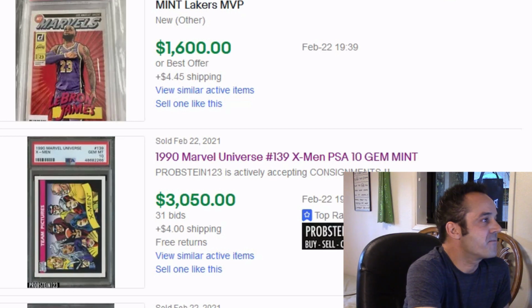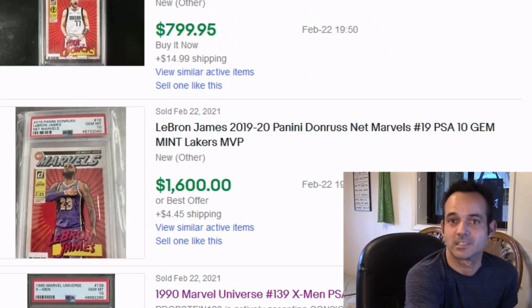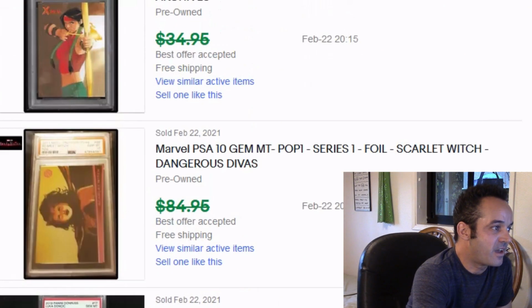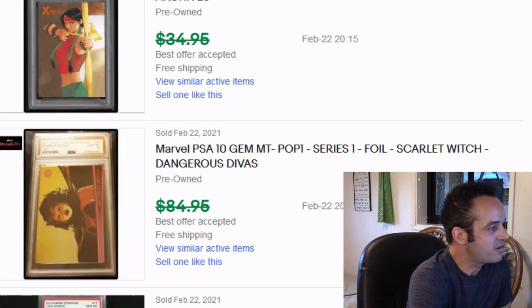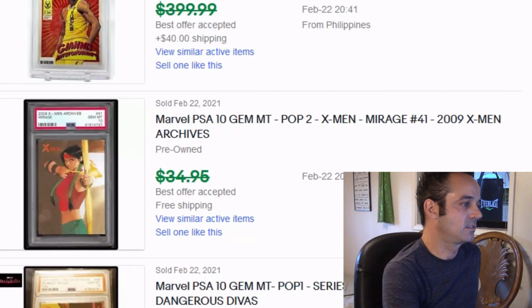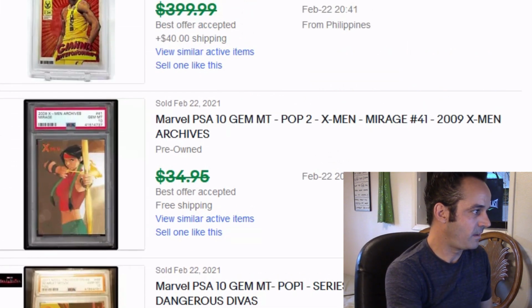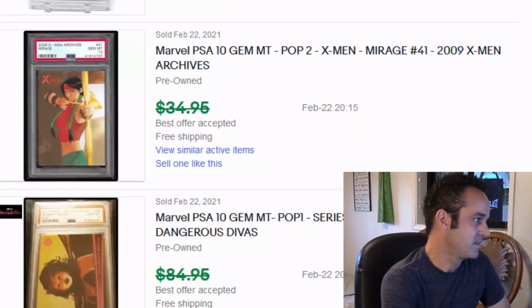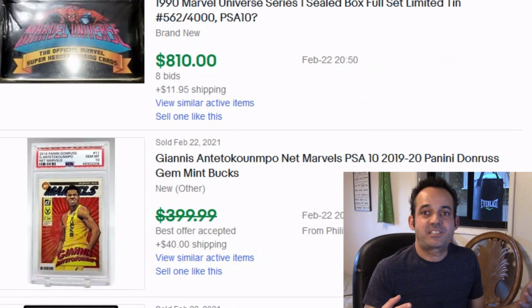There's some more LeBron for you. And Luka Doncic, if you know basketball. We got an interesting card here, Scarlet Witch. Another one. So these are like newer cards, it looks like. Yeah, 2009. Okay, we got this tin here.